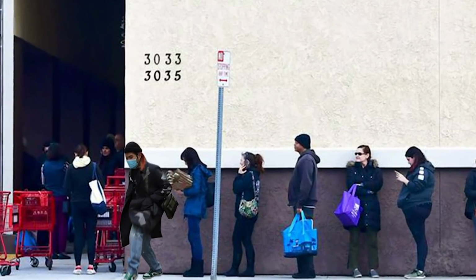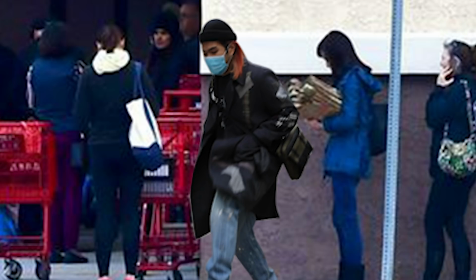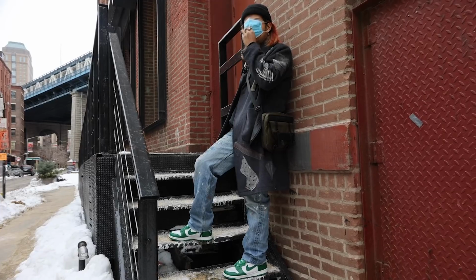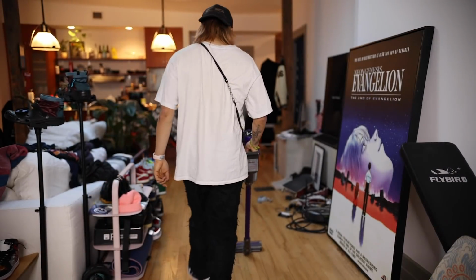Those lines are so long now that you just have so much time for people to see your fit. So I feel the formality can go anywhere here, and that's what I love about it. It's definitely a bit out there, but if we're not having fun, then why are we even here? And so for my next one, I have a more chill and realistic fit.